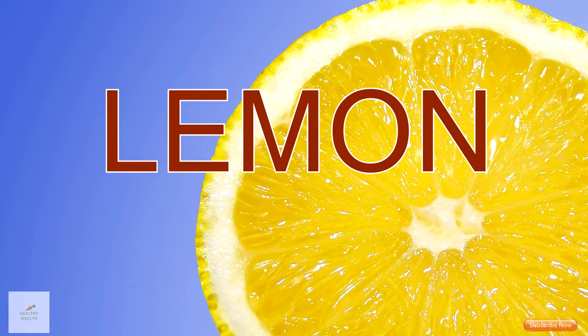Lemons. Lemons help detoxify the liver mainly due to the antioxidant D-limonene present in it, which helps activate enzymes in the liver that aid detoxification. Moreover, the high amount of vitamin C in lemons helps the liver produce more enzymes to aid digestion. Lemons also boost mineral absorption by the liver.